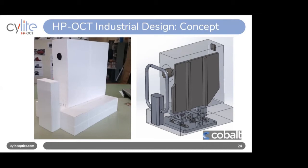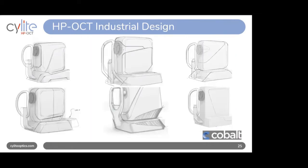Then you bring in the guys who really understand design, and you start to make this look like a real product and not like something out of an engineer's nightmare. Here's just a few of the concept sketches that we worked through with Cobalt over this period. This took 6 to 9 months to go through this whole process of how we get the patient in front of it in the right place, what it looks like, how the lines work, trying to make this distinctive and appropriate for the market that we're addressing.